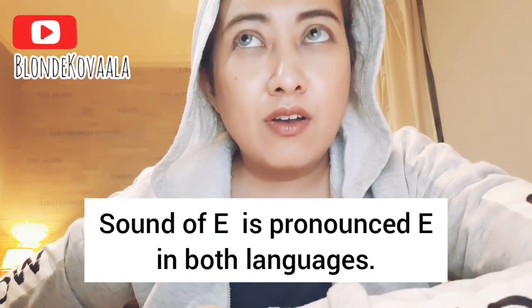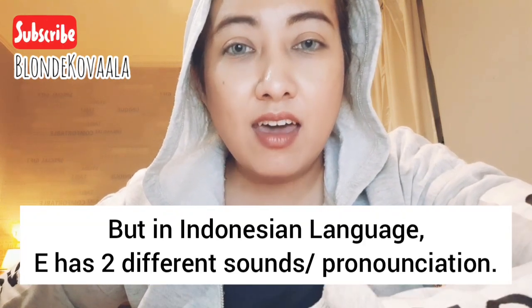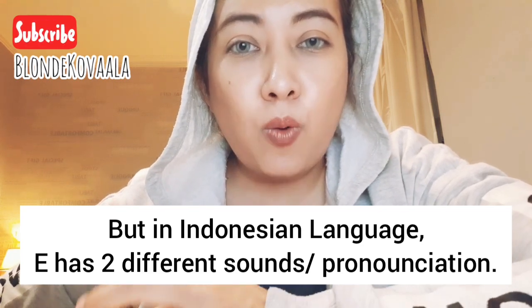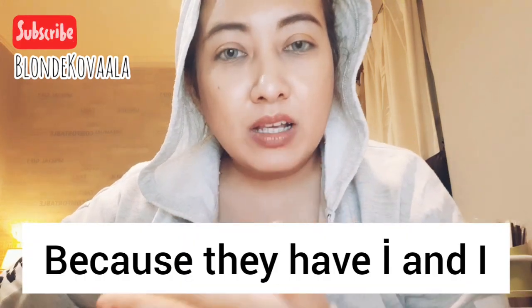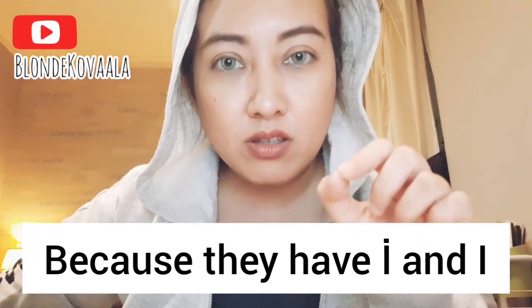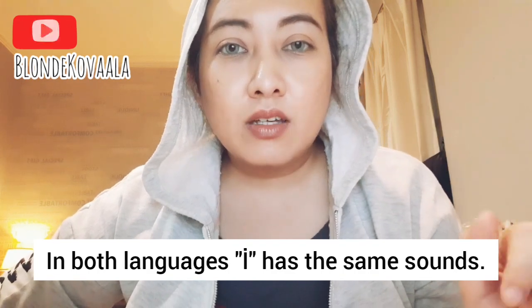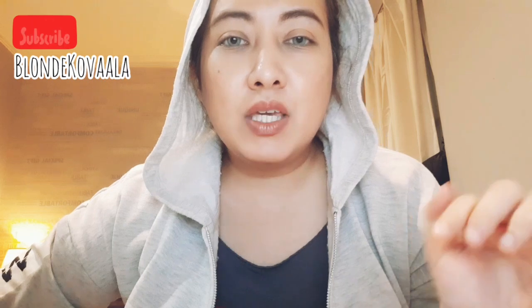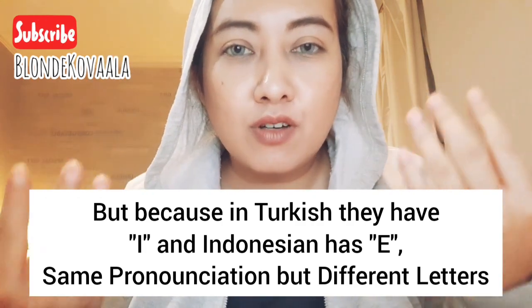What is really confusing, because in Indonesian language we have only one A, but we pronounce it as A and also sometimes differently. So when I read I in Turkish language, Turkish letters, they have two kinds of I, with a dot and I without the dot. I with a dot, you need to read it like normal I. In Indonesian also, I is I with a dot. E, we read it like E. But because we have the other sound in A, I explained this to you, but I'm also confused.